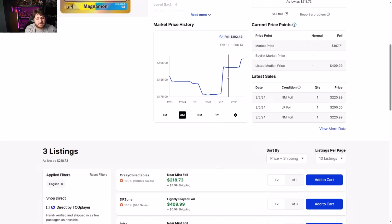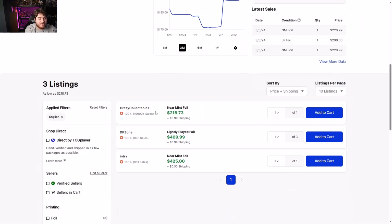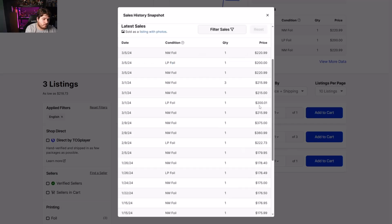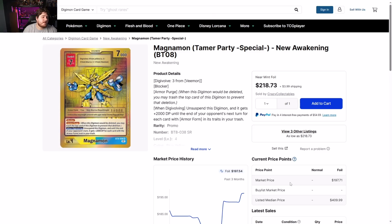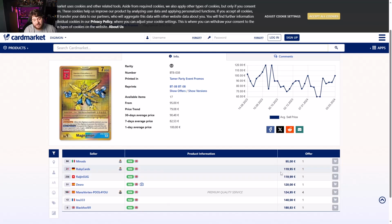Magnamon Tamer Party is just gone at 3 listings, and there's only one holding it back from becoming this $400 card. Will people pay for it? Oh, hell no. But you know what? It's going to be funny when we look at it and it's $400+. But if you want to make a sale, probably 200 is going to be a very easy move. Anything higher than that, I don't think it's going to move very easily. But yeah, this max rarity is going to be a pain in the ass to get. Europe side looking like 95 euros, 119 euros. So at least a little bit cheaper than us, and they're still having some movement here. So 100 euros really is comfortable for you guys.